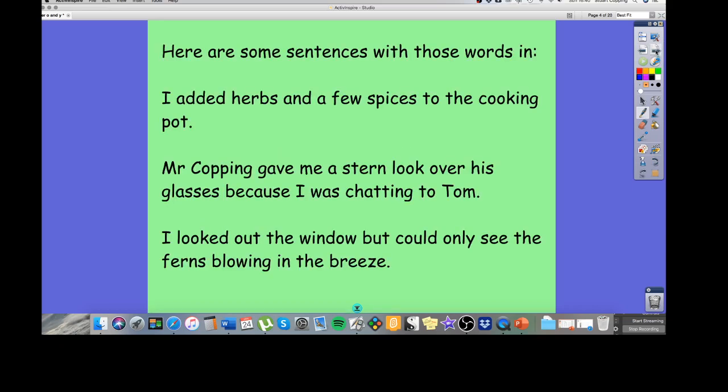Okay, so here are 3 sentences. Read the first one to an adult at home. Then see if you can tell me where the word is, and do you know what it means? Go.